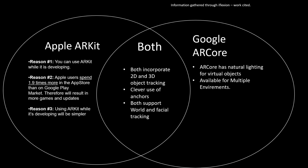Also, they both have 2D and 3D object tracking. They both have clever uses of anchors, and both support world and facial tracking. And then virtual shopping. This picture does look a little weird, but due to COVID-19, there have been many shops that have had to close, but technology is developing around the atmosphere that people may miss while not being able to shop in stores.